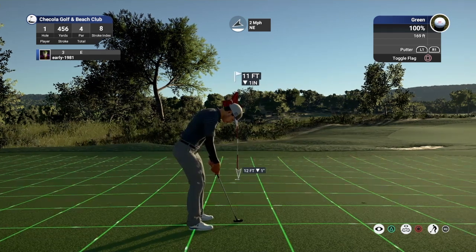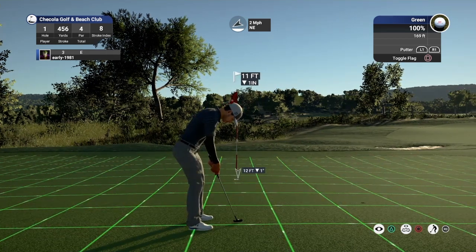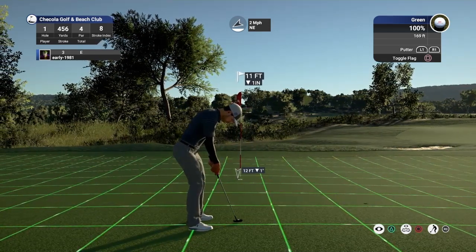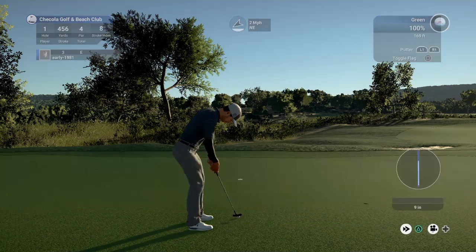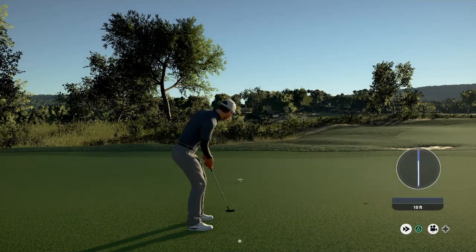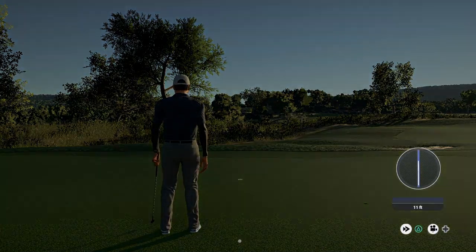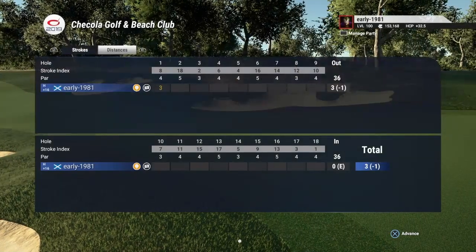Down 1 inch. This is going to turn not too much to the right, but we'll just go outside left at this cup and hopefully dead weight. Should start to turn. It does do exactly that, and we do pick up an opening birdie. So great start to this round.